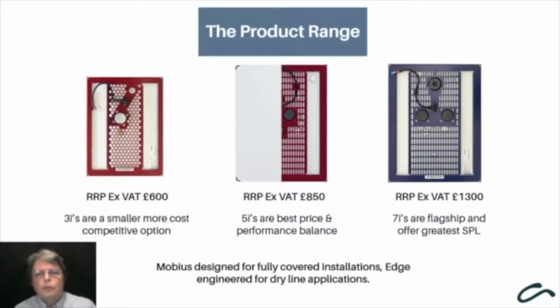Mobius speakers, which have a completely flat front panel, can also be covered by a wide range of other materials such as wood veneer, leather, and many more.